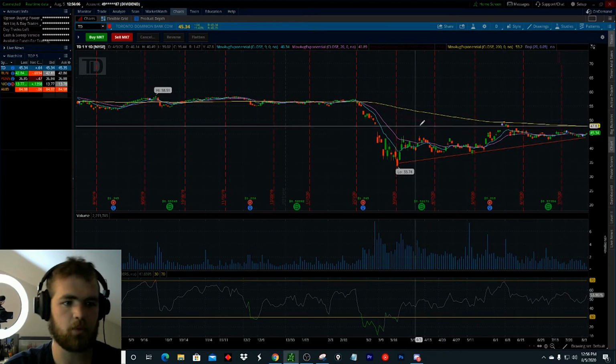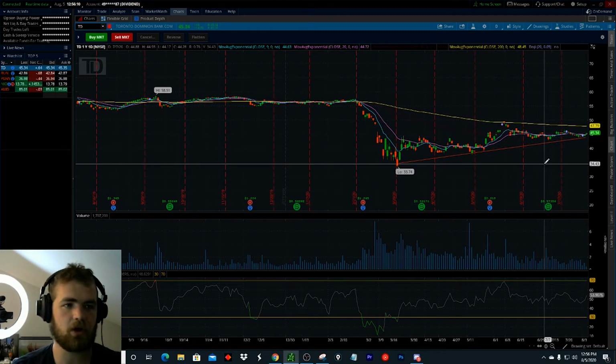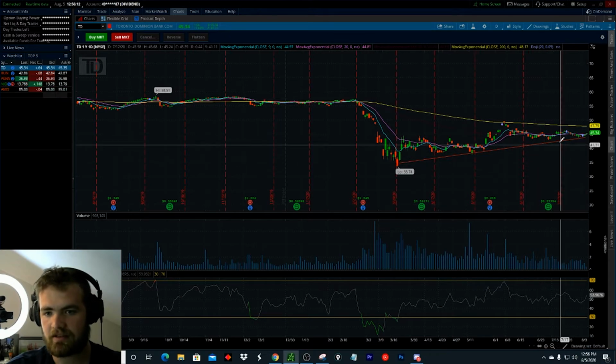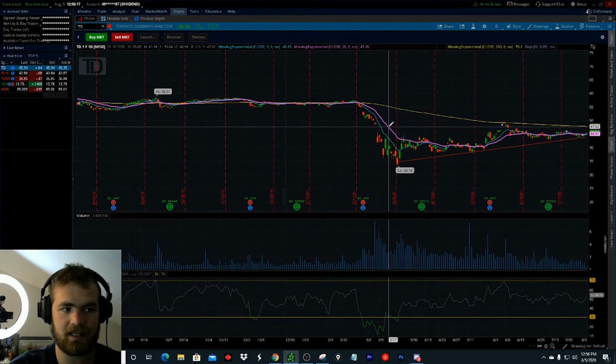So this is my number one pick right now. Not to mention, you get paid a dividend, and this is a perfect long-term play and a perfect swing trade, literally on that support for that trend. So we'll see what happens. It's definitely one to keep an eye on.